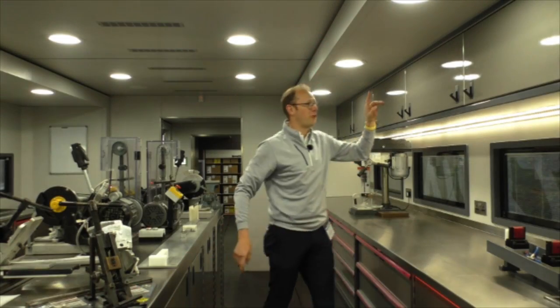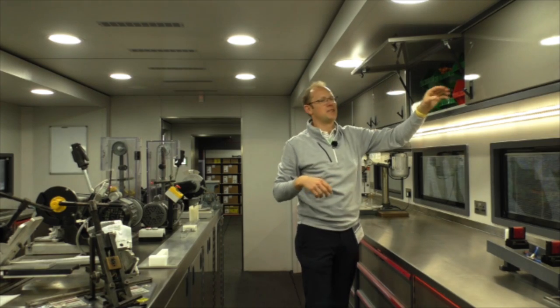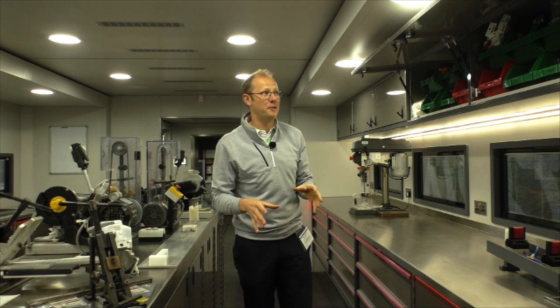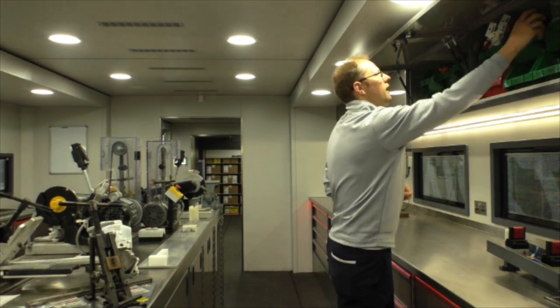But in the cubby holes on the left, what is definitely worth showing to you is a few different options that are available to specific players. So some players will want grips that are completely their own. They're using something completely different to everybody else. One of those is Jordan Spieth up here.